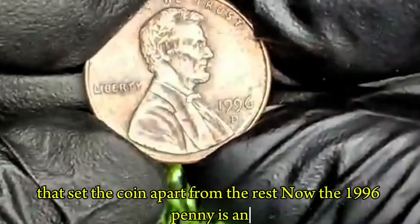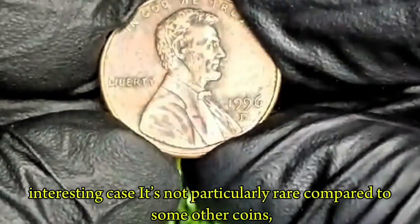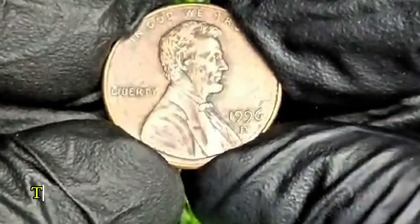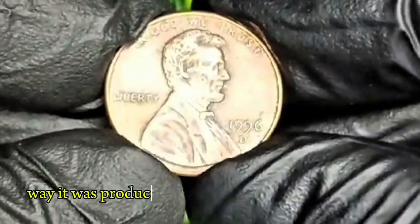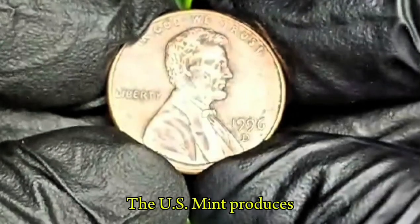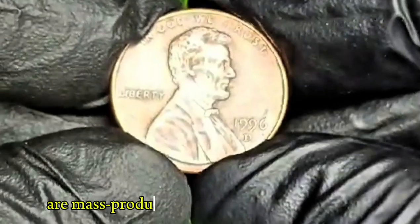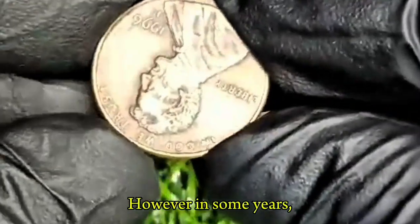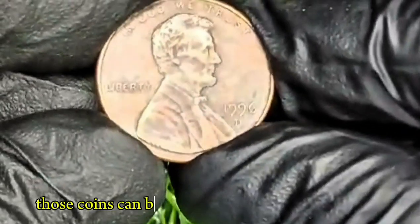Now, the 1996 penny is an interesting case. It's not particularly rare compared to some other coins, but it has one key distinction that makes it stand out. To understand why this penny is worth so much, we need to look at the way it was produced and the rarity of certain minting errors. The US Mint produces billions of pennies each year, and most of these coins are mass-produced with little attention to detail. However, in some years, specific minting errors or unique variations occur, and those coins can be highly sought after by collectors.